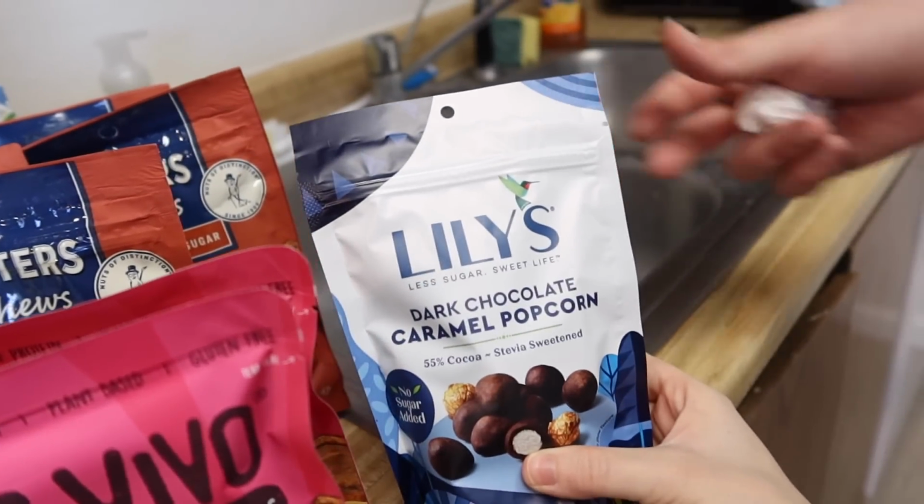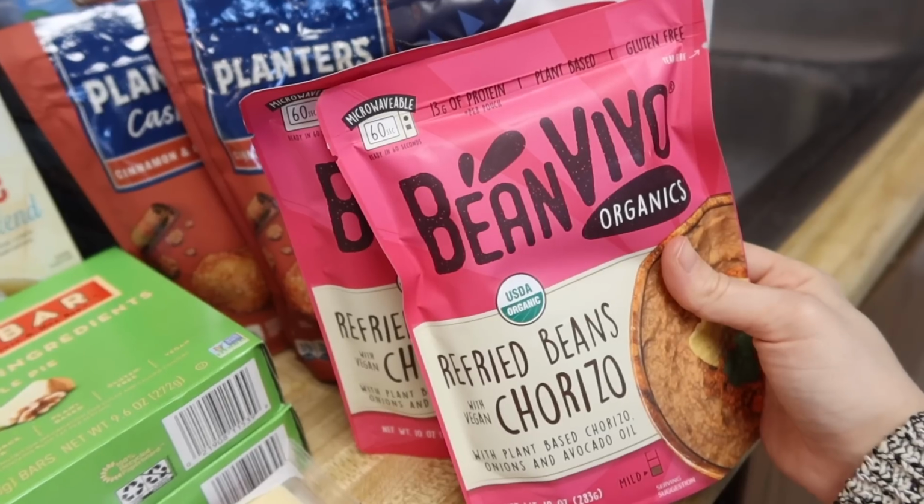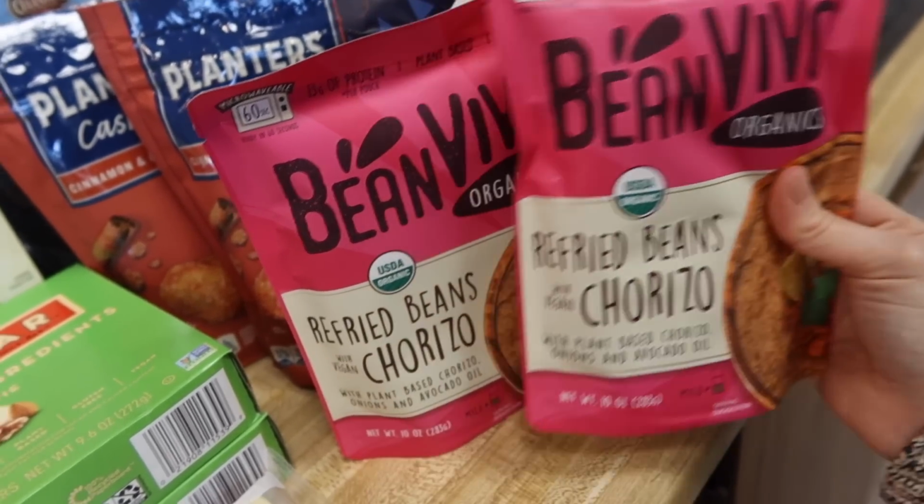Got just some dark chocolate caramel popcorn. And then these looked good for tacos or something. These are the refried beans with vegan chorizo. That looks great. Sounds delicious.